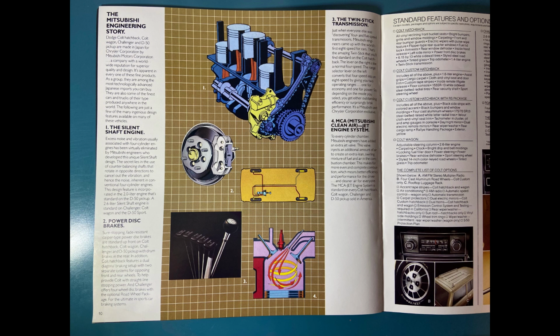3. The twin-stick transmission. Just when everyone else was discovering 4- and 5-speed transmissions, Mitsubishi engineers came up with the world's first 8-speed for cars. That's the amazing twin-stick that you'll find standard on the Colt hatchback. The lever on the right is like a normal 4-speed. The range selector on the left converts that 4-speed into an 8-speed by giving you 2 operating ranges, one for economy and one for power. So, depending on the mode you select, you either get outstanding efficiency or surprisingly brisk performance. It's a Mitsubishi and Chrysler Corporation exclusive.